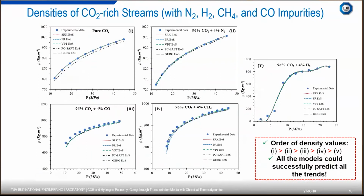Okay, in this regard here, you can see the experimental data and modeling results of density values for CO2-rich systems in presence of 4 mole percent of the most common impurities, including nitrogen, hydrogen, methane, and carbon monoxide, for different pressures and at a constant typical temperature of 40 centigrade. We have used 5 different equations of state, which are SRK, Peng-Robinson, Valderrama Patel-Teja (VPT), PC-SAFT, and GERG equation of state, for our thermodynamic modeling study in this project.